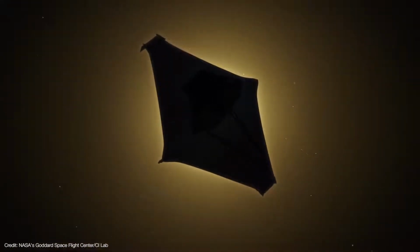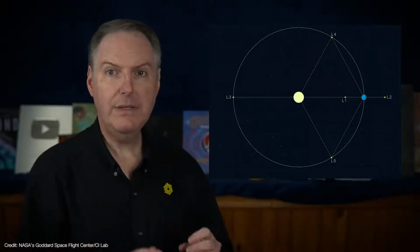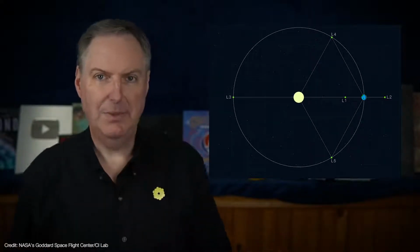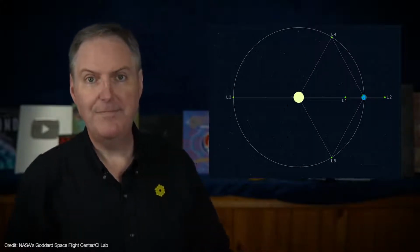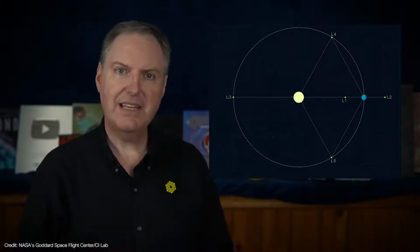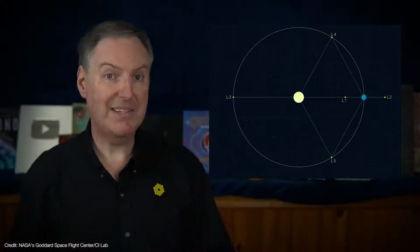But there are some important caveats. For one thing, the third object has to have a mass that's really small relative to the larger bodies. Now, obviously that's not a problem. Webb's mass is negligible compared to Earth, let alone the Sun. But the other caveat is that the Lagrangian points are at best described as metastable, especially the first 3 points.